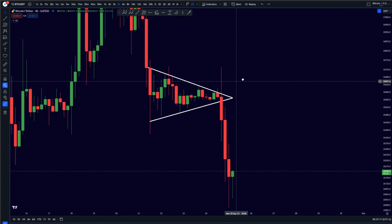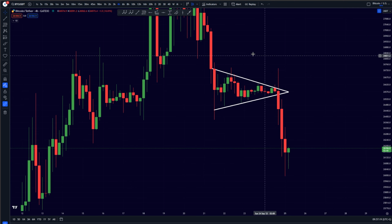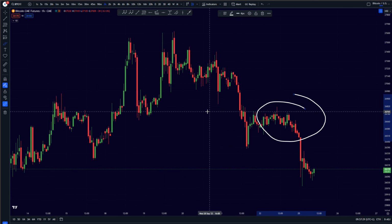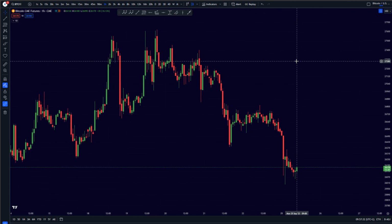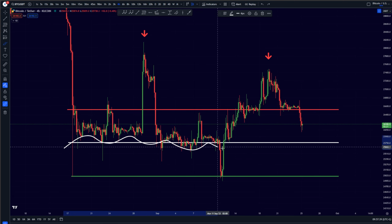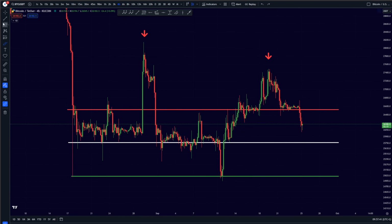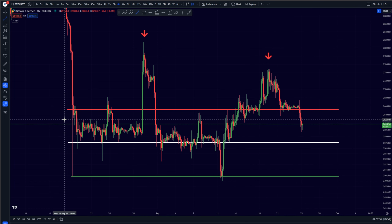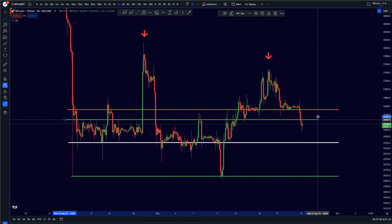So yeah, this dump being created was very nice. We of course already warned you many times about this dump. We did not create any kind of a CME gap, so that is a very good signal. Now the next support level, in my opinion, is going to be coming in at about this white line, because right here we cannot really see a clear support level, and right here as well, this support level, well, we already lost it towards the downside.